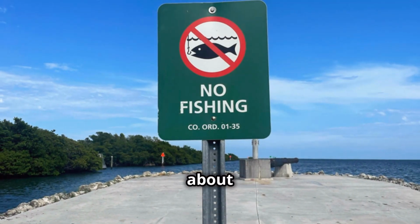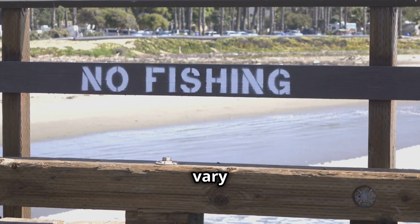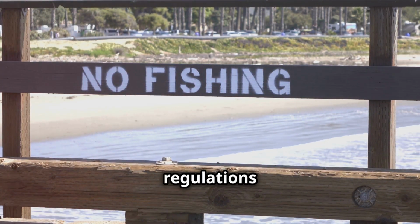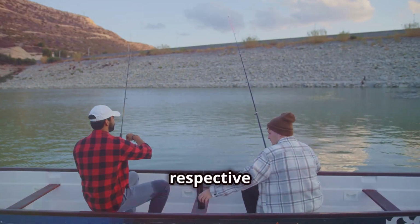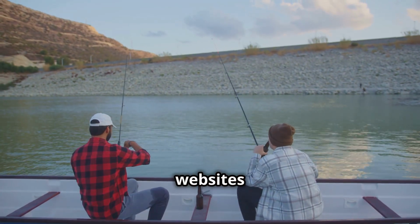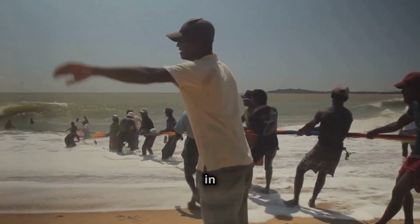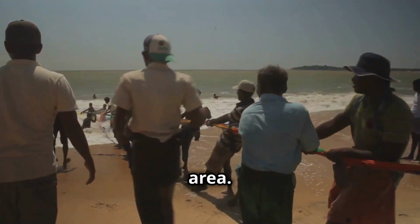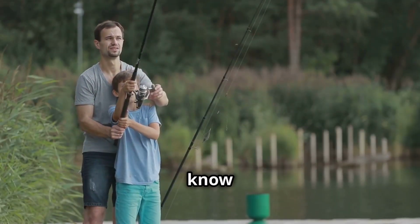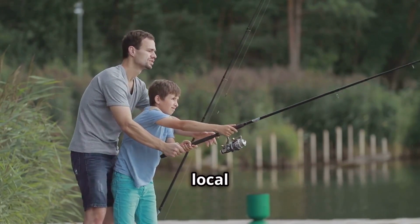Additionally, staying informed about current regulations is essential. Fishing seasons, size limits, and bag limits can vary by state and species, and these regulations are subject to change. Always check with local authorities or visit the respective state wildlife agency websites for the most up-to-date information before your trip. As you plan your spring fishing adventure in the Gulf, consider hiring a local guide, especially if you're fishing in an unfamiliar area. These professionals not only know the best spots and techniques, but can also provide valuable insights into the local ecosystem and conservation efforts.